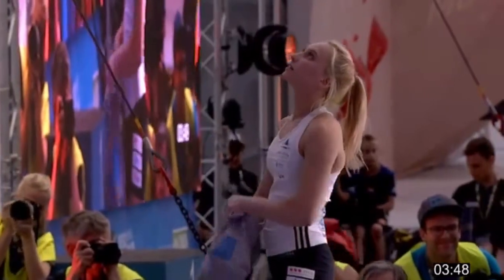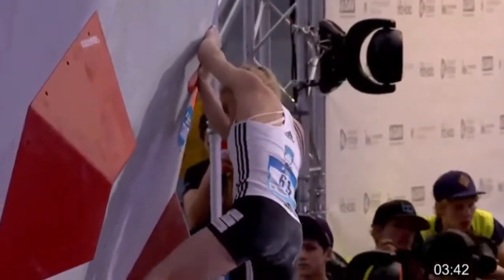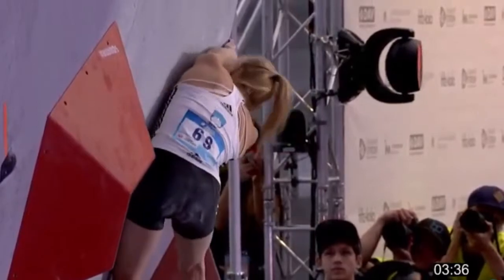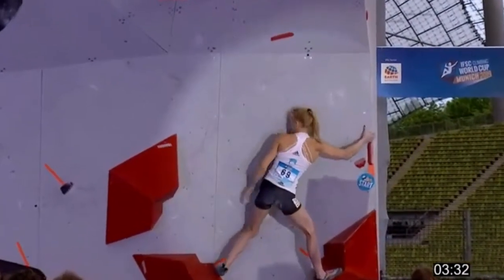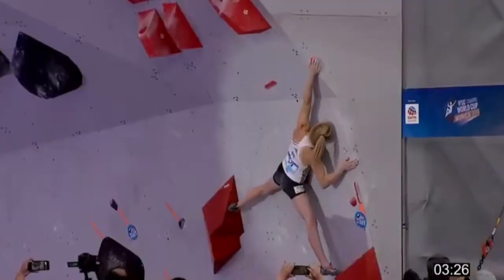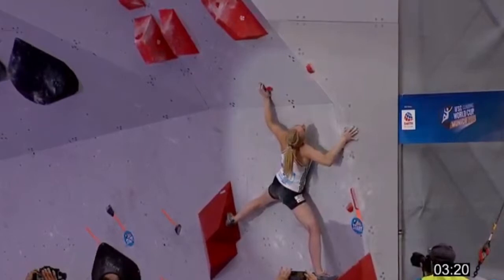This is the one for Janja Garnbret. She's never competed in a Munich World Cup and not won it. She's competed here twice before, taken the gold medal twice before. She's won all 4 World Cups in 2019. The last time she took part in an IFSC World Cup or World Championships in bouldering and didn't win it was Meiringen in 2018. She really is pushing this winning streak to extraordinary levels.